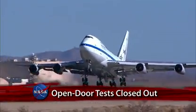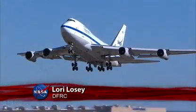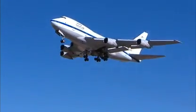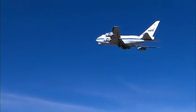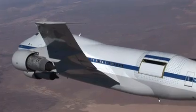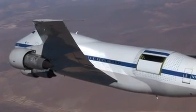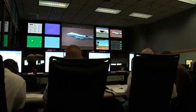Researchers at NASA's Dryden Flight Research Center have recently completed the second and final phase of flight tests on the Stratospheric Observatory for Infrared Astronomy. The performance and structural integrity of this airborne observatory, also known as SOFIA, was validated through a series of flight tests that confirmed the aircraft could operate safely at various flight conditions with the telescope's door open.